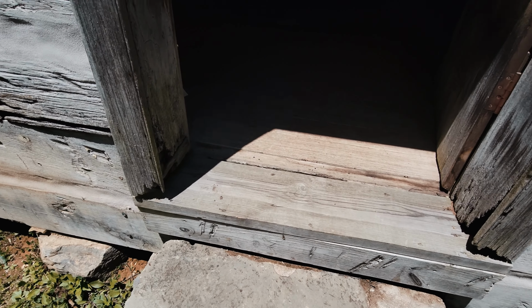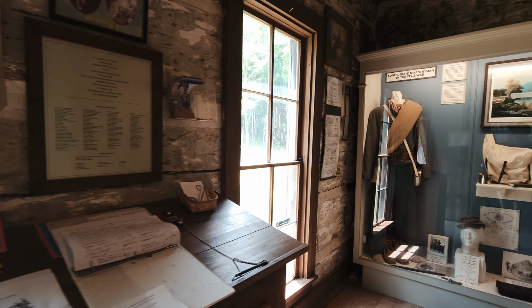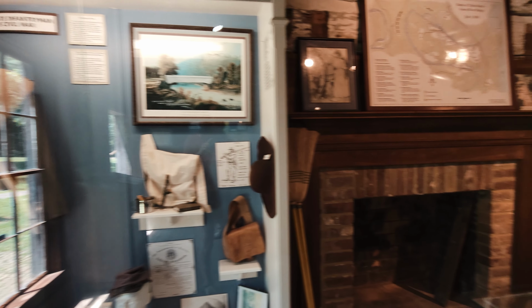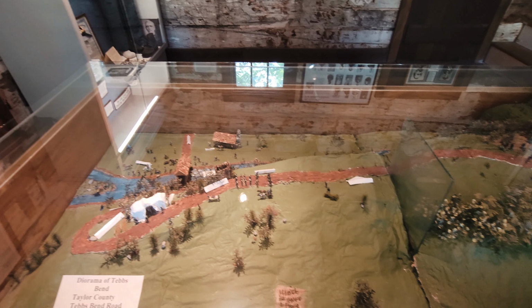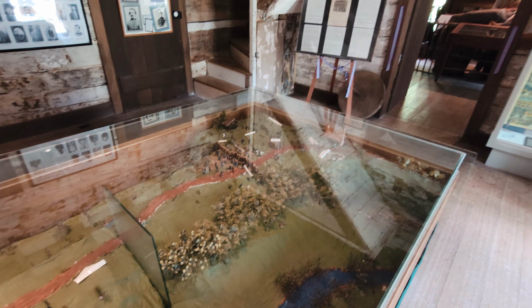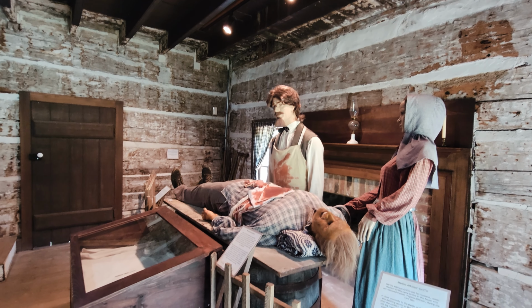This house was located 440 yards from the site of the Battle of Tebb's Bend at Green River, which occurred on Saturday morning, July 4th, 1863. Engaged in a 3.5-hour bloody battle were 3 regiments of Confederate cavalry under Brigadier General John Hunt Morgan and 5 companies of the 25th Michigan Infantry, commanded by Colonel Orlando Moore. After the battle, many of the dead and injured Confederate soldiers were brought here.